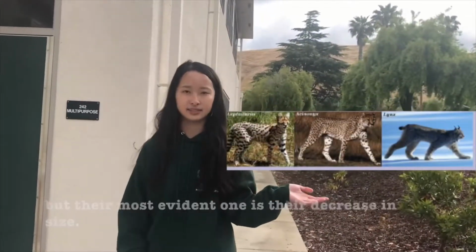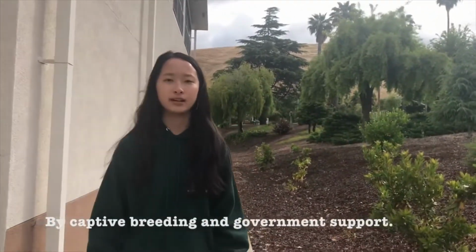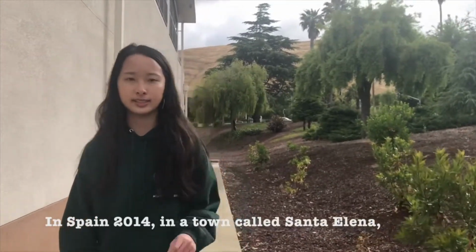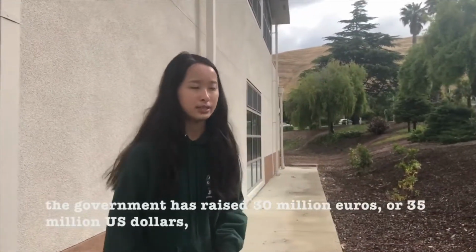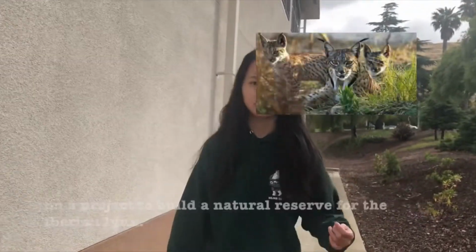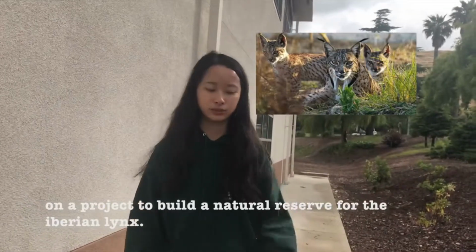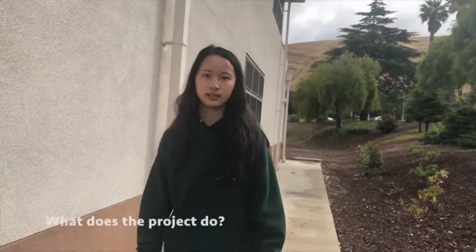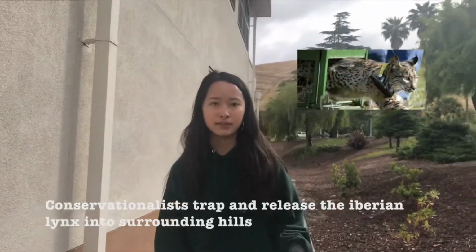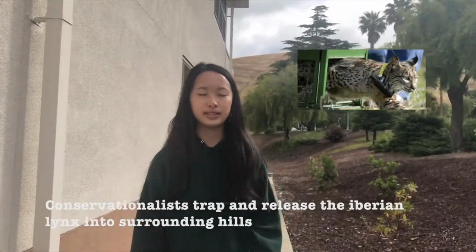How are humans helping them? By captive breeding and government support. In Spain, a town called Santa Elena, the government has raised 30 million euros or 35 million US dollars on a project to build a natural reserve for the Iberian lynx. What does the project do? Conservationists trap and release the Iberian lynx into surrounding hills when they are ready.